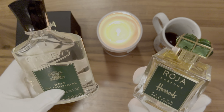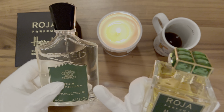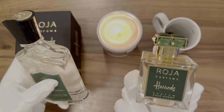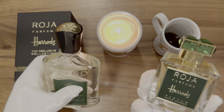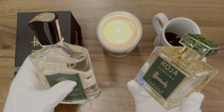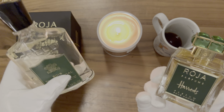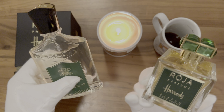In an office setting, both are perfect, amazing fragrances. Bois Portugal for me is a guy in a white shirt and tie, maybe a suit as well, doesn't matter. Harrods Parfum pour Homme is the same guy, same shirt, same suit, but he is wearing a sweater on top of his shirt. Maybe a turtleneck, whatever. So this is, again, just a little bit of a different vibe, right? Bois Portugal comes across as a very professional, manly, no-nonsense fragrance. This one is more inviting.